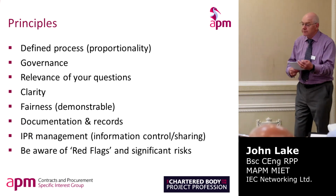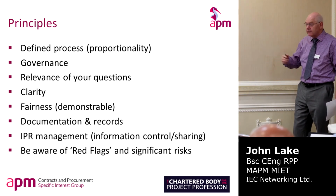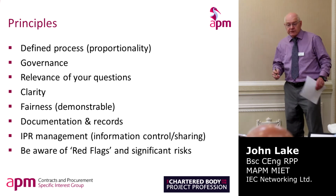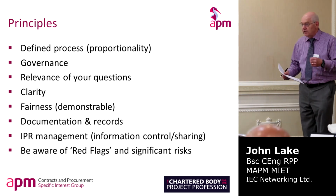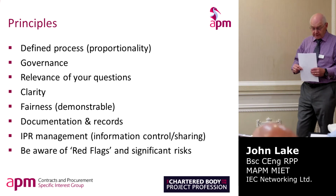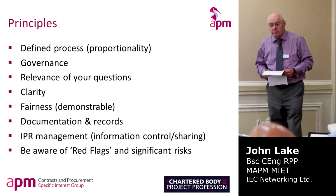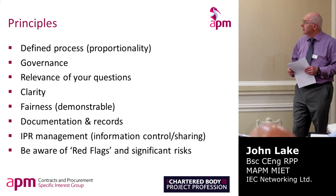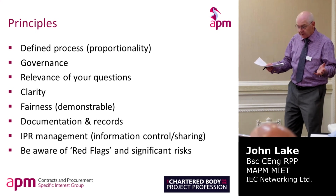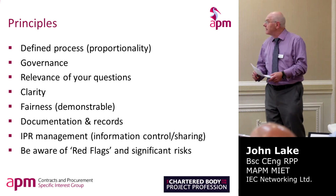So principles when you're going to be selecting are a defined process so that everyone knows where you are in the process and what's to follow, and can be explained to your bidders. Governance: who's going to be in charge, how do you know that things are being done, and if you have an issue, where do you go? Governance could also mean if you have to comply with legislation, perhaps EU procurement regulations or other types of regulation of that type. The relevance of your questions: when you ask a supplier what they're going to provide, you need to make sure that the question means something and there's no irrelevance in there.